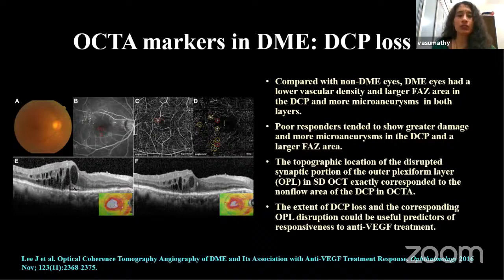On the corresponding structural OCT, this corresponds to a disruption. The greater loss of density of the deep capillary plexus actually corresponds to a loss of regularity of the outer plexiform layer, because, if you recall the anatomy, that's the watershed zone where the deep capillary plexus is located, at the junction between the inner border of the inner nuclear layer and the outer plexiform layer. Hence, if you don't have OCTA, we can even look at the disruption of the outer plexiform layer. If that is there, then we can say that this patient is not going to do well with anti-VEGF agents.